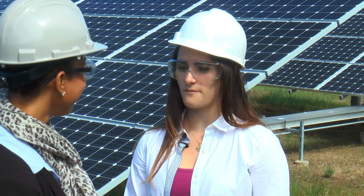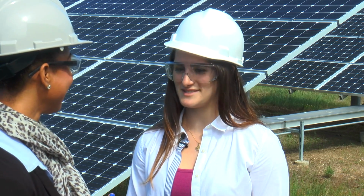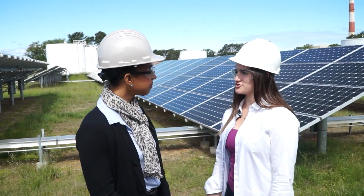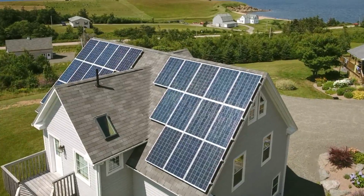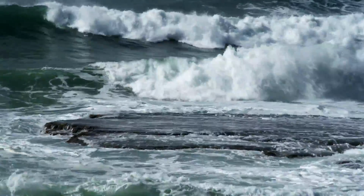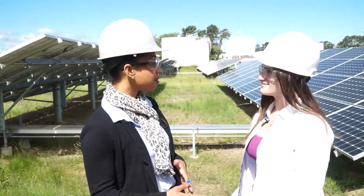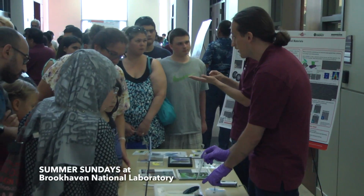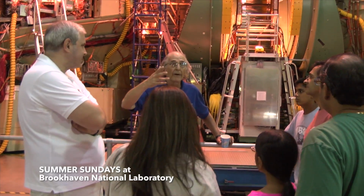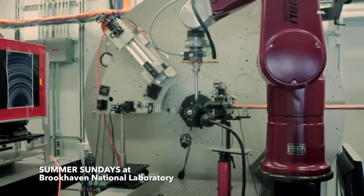I was always a math and science kid, and my mother always steered me towards STEM. I am planning on majoring in mechanical engineering, but I do have a lot of interest in renewables. Our planet needs our help, so I'm really excited to be working on this. Did you think you'd be able to do this kind of research right here on Long Island? Well, yeah, I used to come to this laboratory all the time during high school. So much is going on here, and I just feel incredibly blessed to have it right in my backyard.